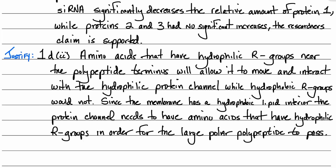So we need a protein channel, and that protein channel has to be hydrophilic, because like dissolves like. All right, so therefore we would expect that the ending of the primary chain of the polypeptide that was just translated should also have hydrophilic R groups to prevent the repelling of hydrophobic behavior with the hydrophilic interior, so that this polypeptide can pass. All right, on to number 2.